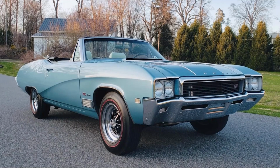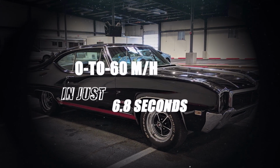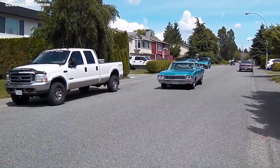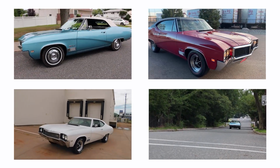Looking at how fast this car goes, it can speed from 0 to 60 miles per hour in 6.8 seconds. It also finishes a quarter mile in 15.2 seconds at 92 miles per hour. These numbers show the car is quick and can get up to fast speeds on short runs.